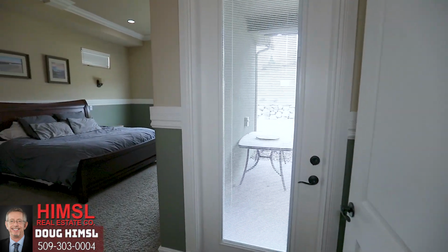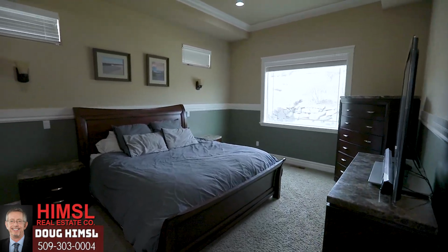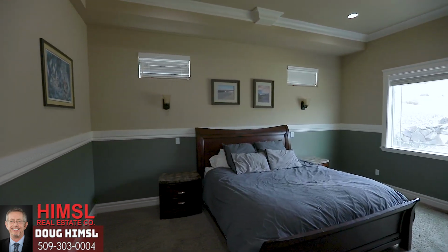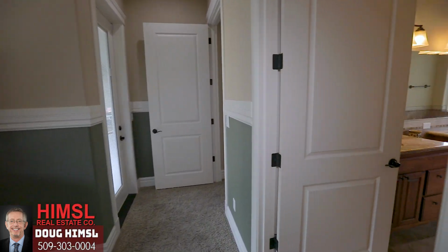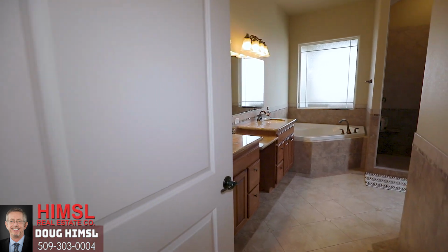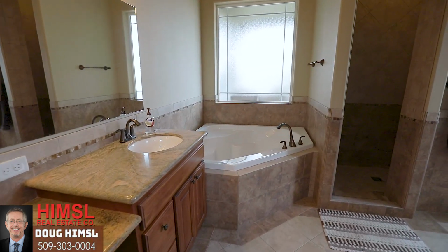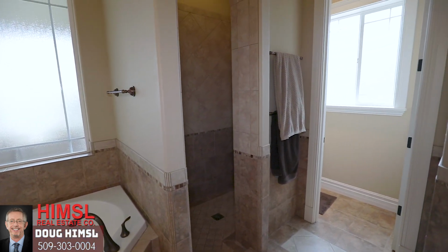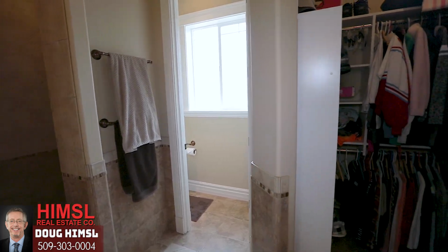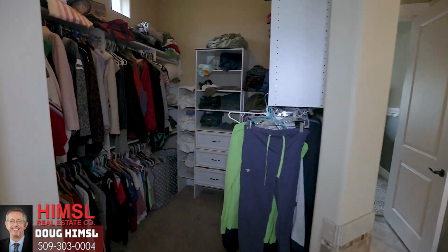Tucked at the end of the hall, the master bedroom has its own patio entrance. The master bath has his and hers sinks with plenty of counter space, a deep relaxing tub, and walk-in shower. It even has a large closet.